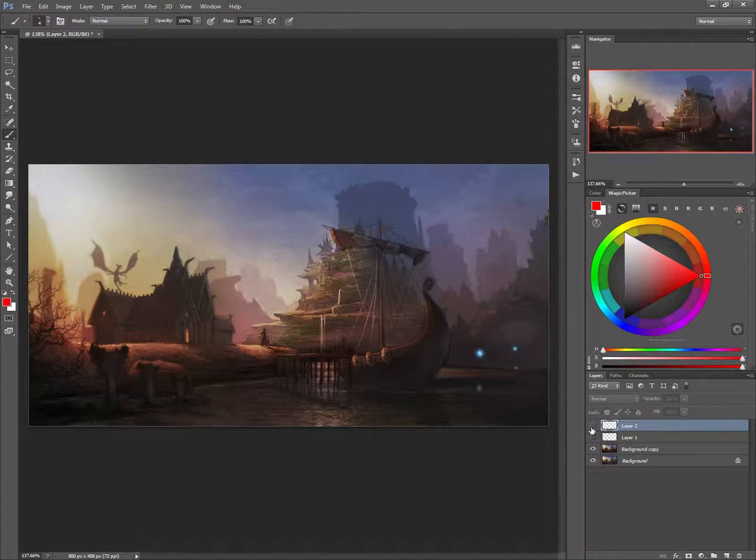But yeah, I think that's the big thing, is that the boat just blends too much. Looking at just popping that a little bit more, I think that boat blends too much. But bringing that out would help quite a bit as far as that goes.